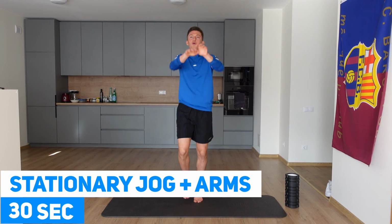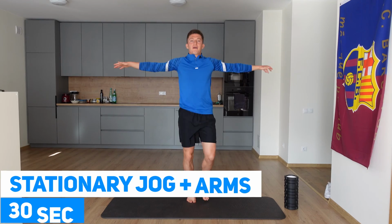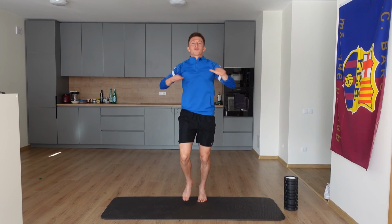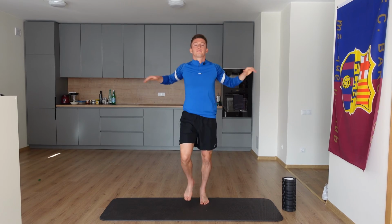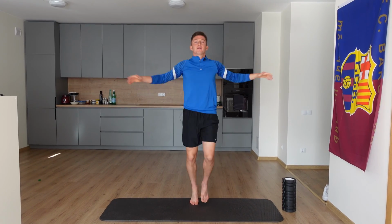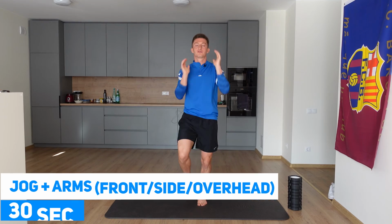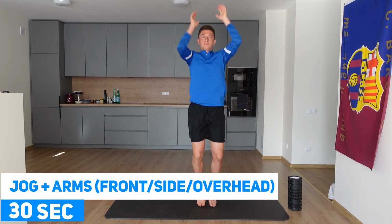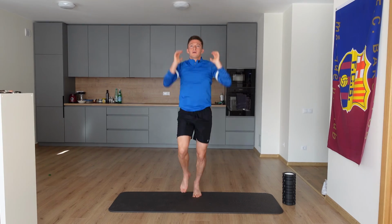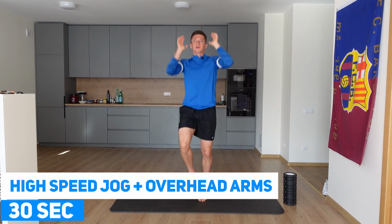Now you get the arms moving. So you do about 30 seconds of each of these movements, so 4 movements, total 2 minutes. Always breathing in and out of the nose. Now you incorporate the arms overhead. Last movement. Now you really speed it up.